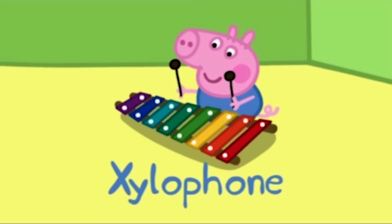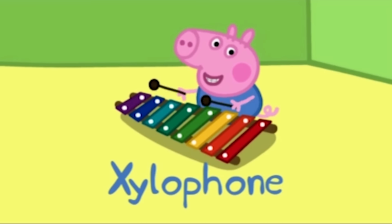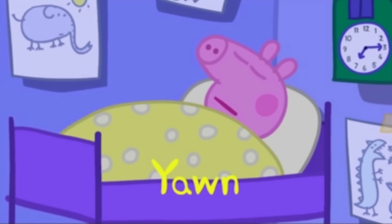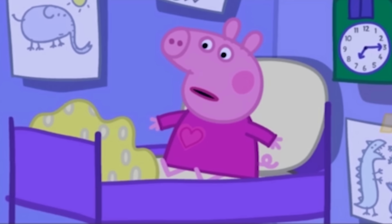X is for xylophone. Y is for yawn. Peppa, are you sleepy? No, Daddy. I am not sleepy at all.